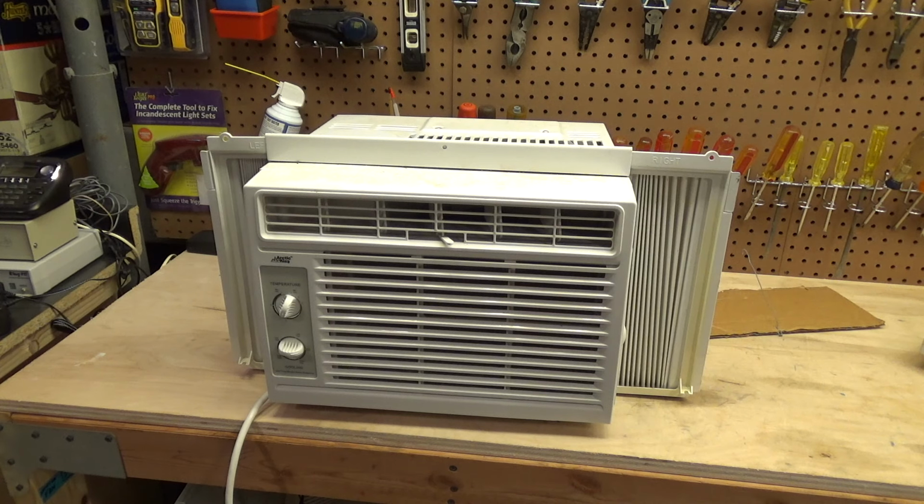But then when it was really nasty out, I would put this in. And even for a room that size, this made the room super comfortable. It was the most comfortable office on the 3rd floor. It took the moisture right out, and it could take it down to like 75 degrees, which was good enough for me.